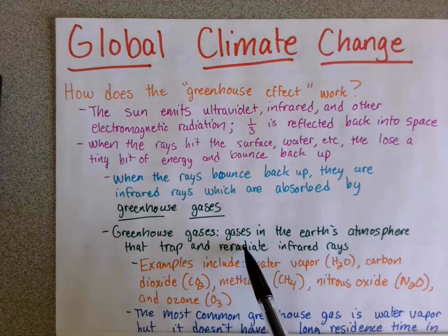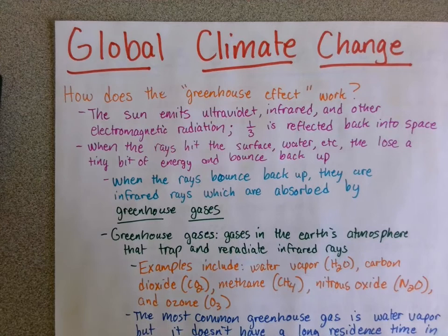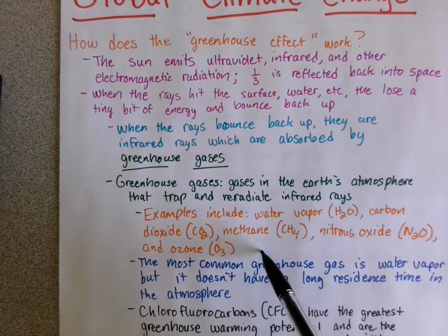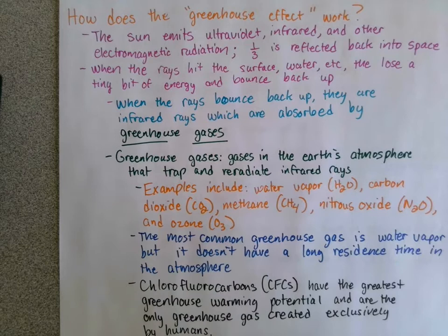So here are some examples of greenhouse gases, all right? The most common one is actually water vapor, which is H2O, which is really strange to think about. The reason people don't usually talk about this when they talk about global climate change is because it doesn't have a really long residence time in the atmosphere. All right, the next one that's most common is carbon dioxide. I'm breathing it out right now, you are too. Literally everything that is respiring is putting off CO2.